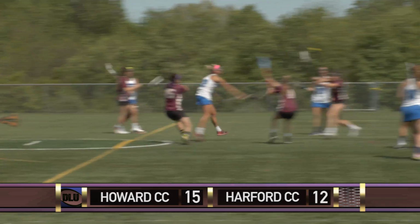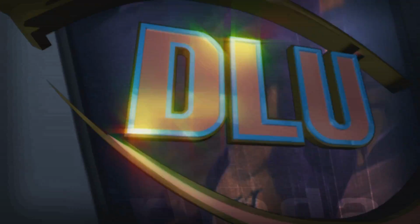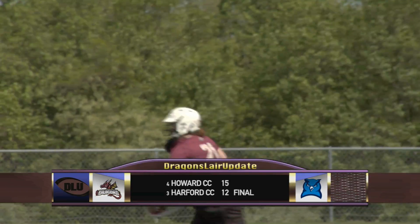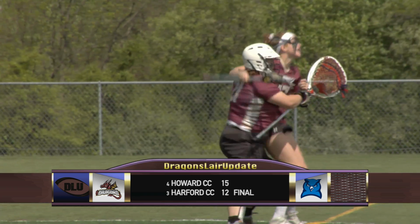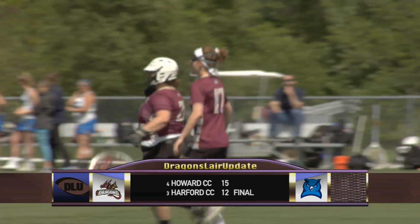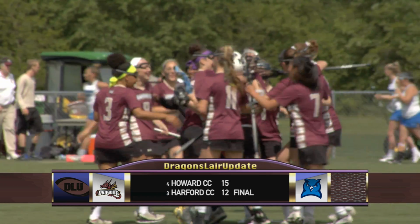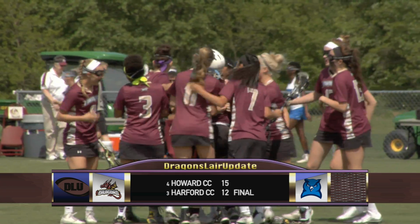Jones to Kavanaugh. Garvey, what a save. Garvey is making some really vital saves today. Great performance by her. Howard wins the region championship for the first time in program history. Howard really won it with their midfield today, starting their plays from the draw control, and Garvey led their defense to a well-deserved championship. Let's send it down to Ahmed Hosseini.